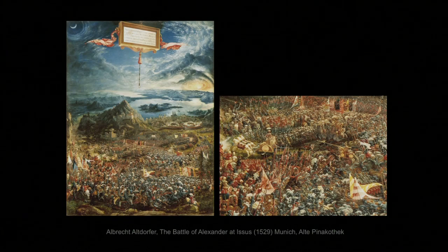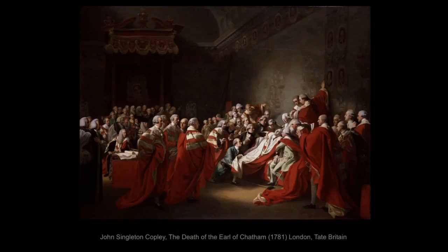Trumbull had watched his friend Copley paint a contemporary scene, the death of the popular prime minister, the Earl of Chatham, better known as William Pitt the Elder before he became a lord. Chatham advocated fundamental liberties for the American colonies, recognition of Congress, no taxation without representation, and so on. And he warned that the Americans would not be conquered. After he'd given a fiery speech in the House of Lords, Chatham collapsed. And you see that here in the picture. He died a month later.